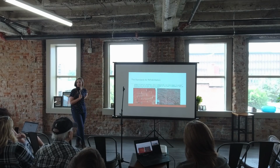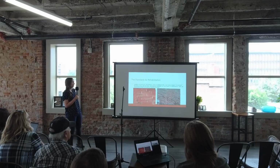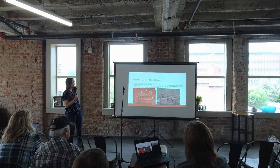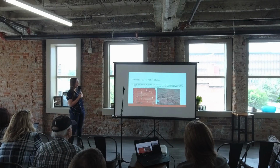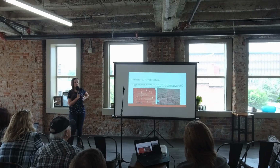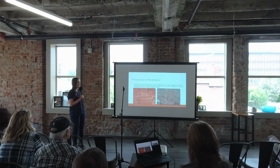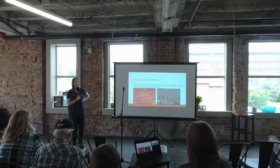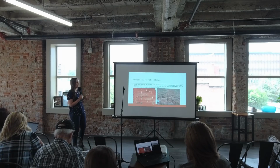This is back to the painting the brick. Standard number 7, chemical or physical treatments such as sandblasting that cause damage to historic materials shall not be used. The cleaning surface of structures, if appropriate, shall be undertaken using the gentlest means possible. So there's a lot of things that happen to historic masonry that are not good for it. A lot of well-intentioned things that actually lead to deterioration down the road.